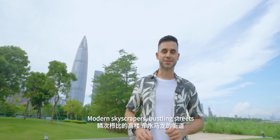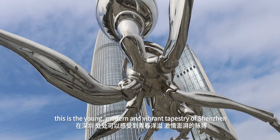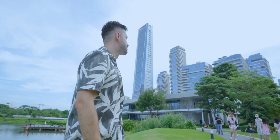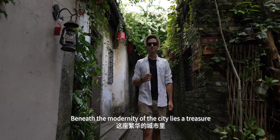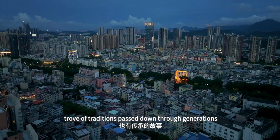Modern skyscrapers, busy streets, talents from all over the world. This is the modern, young, and vibrant Shenzhen. Beneath the modernity of the city lies a treasure trove of traditions passed down through generations.